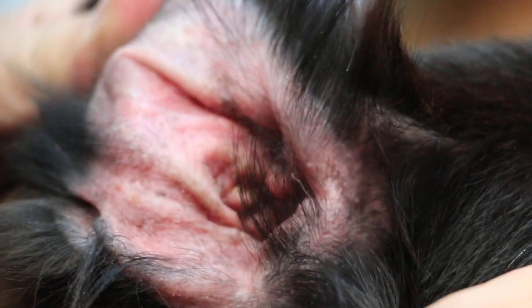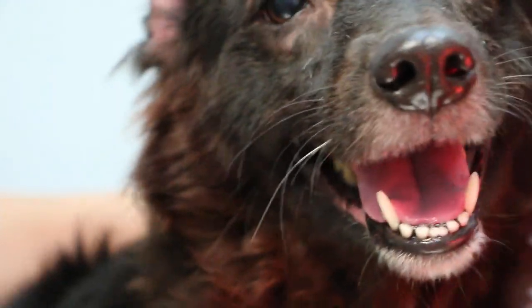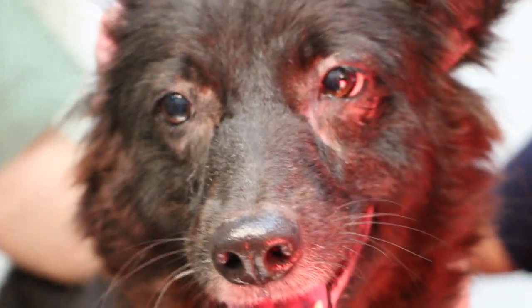So normally, is the eye swollen? No. Any rubbing of the eyes? There seems to be some eye rubbing here. All the same downstairs, all the dust now. So there's some rashes on the ears. So most likely this is allergic to something. How about the belly? Nothing? No, the belly no.